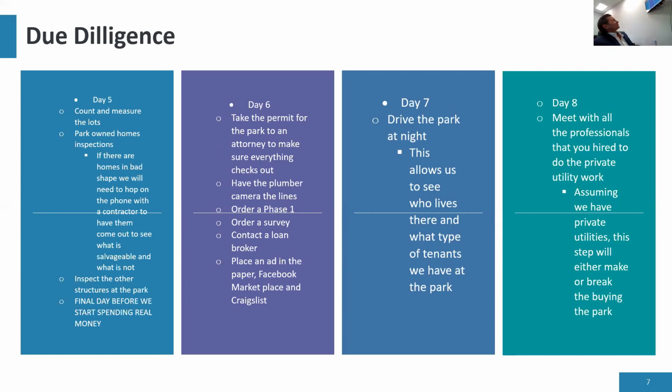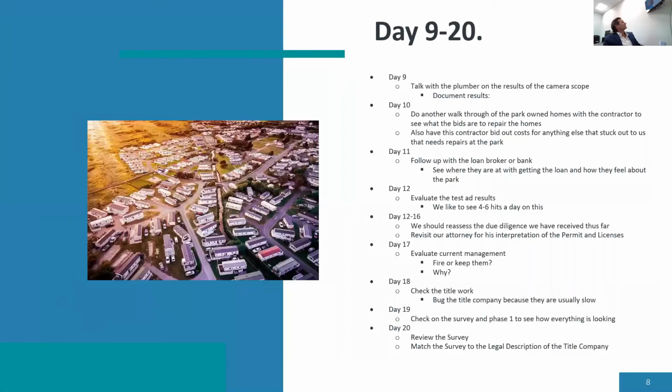Day 8, you want to meet all the professionals that you hired, do the utility work. Assuming you have private utilities, this will either make or break the buying of the park, right? The private utilities is arguably the most expensive item that you could run into. If you have a wastewater treatment center, depending on how big, it could be a $500,000 expense. Those things could cost more in the park sometimes. It's crazy. If you're dealing with a septic tank, it may not be as costly. City utilities, you just may need some new lines. So that is day 8. You should know all this by the first week.